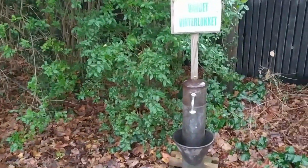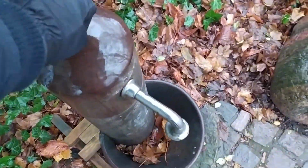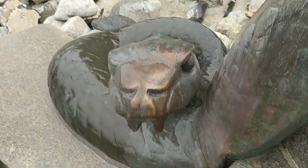I found a water fountain, but unfortunately it's closed due to winter. There's a famous fountain here, but unfortunately due to winter it's not fountaining. But here's a snake.